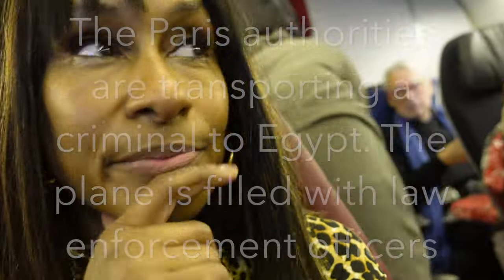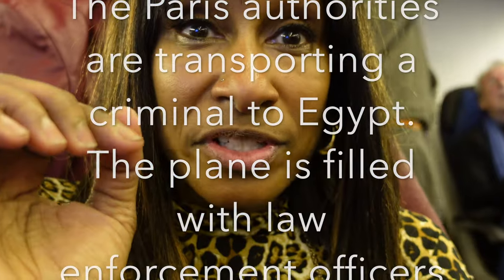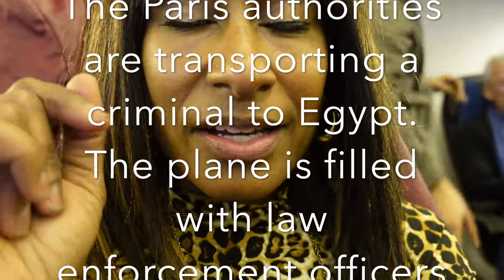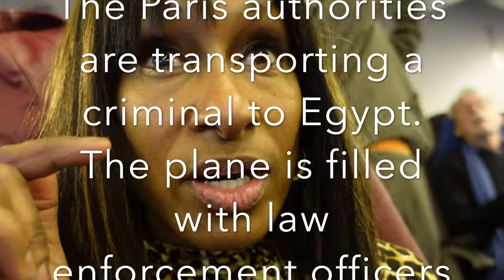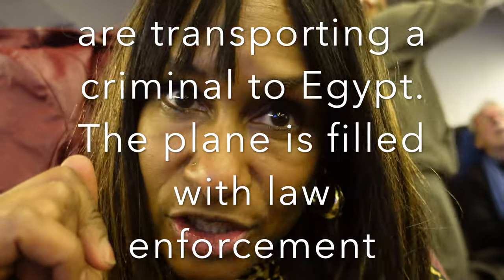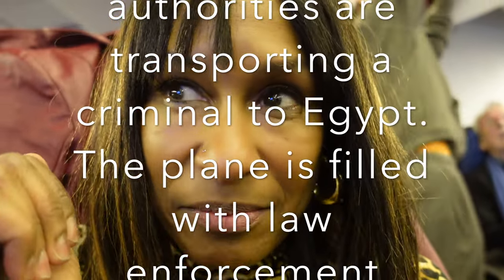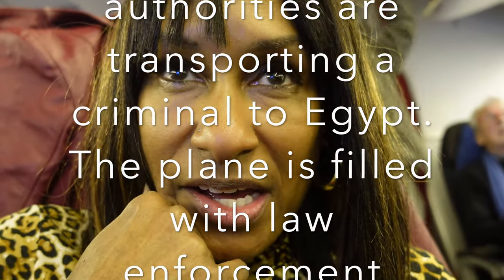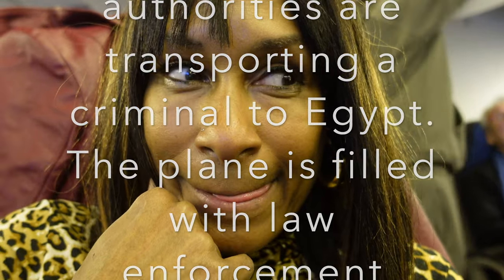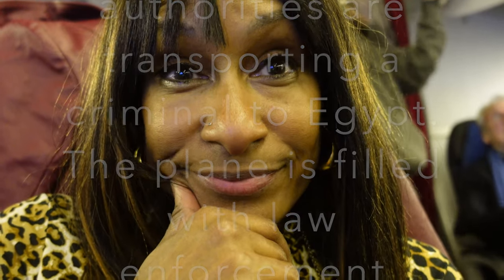Okay, so on my connecting flight to Cairo, there are tons of law enforcement on the plane. Come to find out, we are transporting someone to the authority in Egypt. Okay, y'all. Say a prayer.